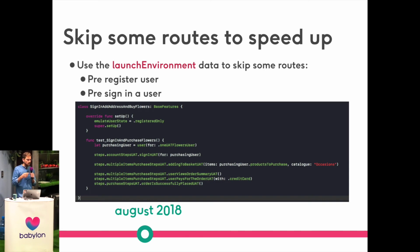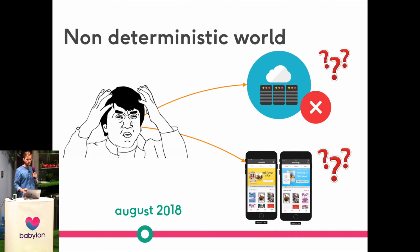So now you might be asking yourself, is this guy crazy? They are running tests against a real environment. Yes, we are. And it's also true that we had to face many challenges, because now we have questions like, what's happening if the server is down, or what's happening if the data changes during the execution of a test, or there are many things that we need to consider. And I want to share with you some of the techniques that we use in order to mitigate those errors.